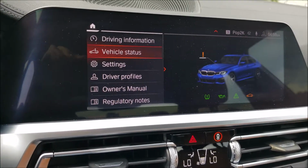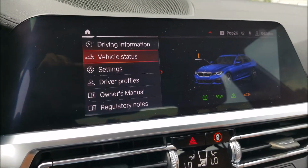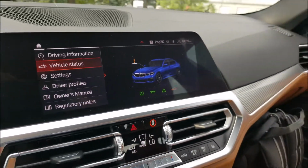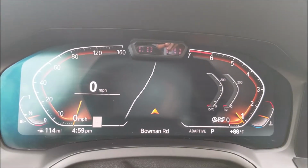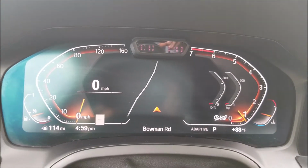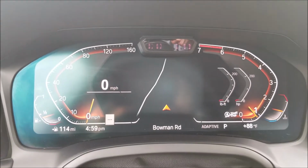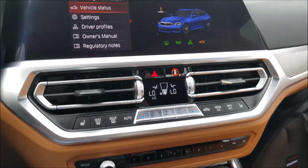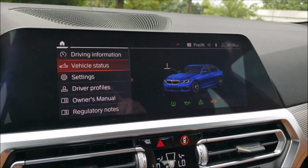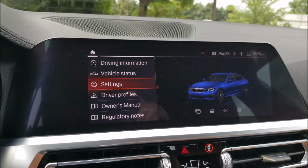Now, it's kind of hard to talk about base models when the car is north of 40 grand, and this one does have options checked. You do have to check the box for this nice Live Cockpit Pro display, but seeing this in base model cars at the moment is something that consumers will really enjoy. Just to give you some more shots of the interior of this car, because for being a base model, it really packs a punch.